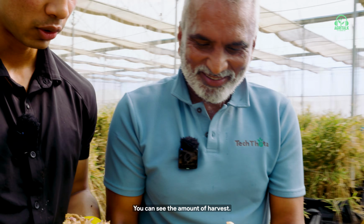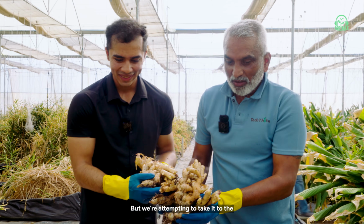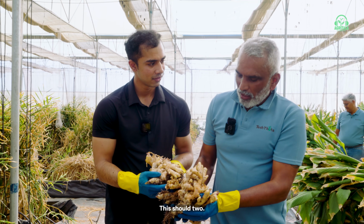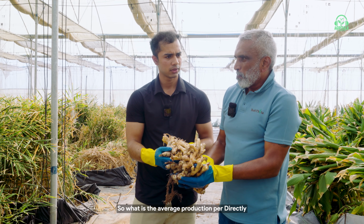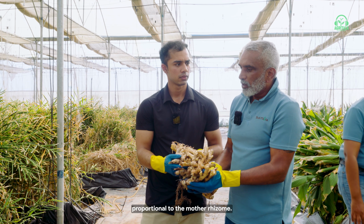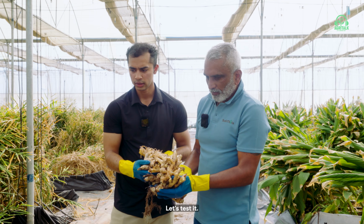You can see the amount of harvest. Two hands are not sufficient to hold it, but we're attempting to take it to the weighing scale. How much do you think this must be, sir? This should be 2. So what is the average production per plant in ginger? It's directly proportional. The mother rhizome, what you see, is directly proportional. Similar, but 1.5 to 2? 1.5 to 2, yes.